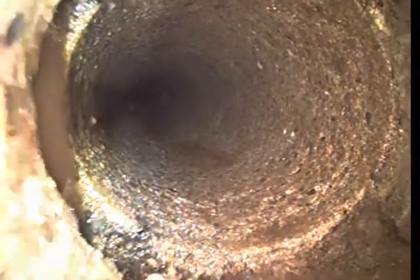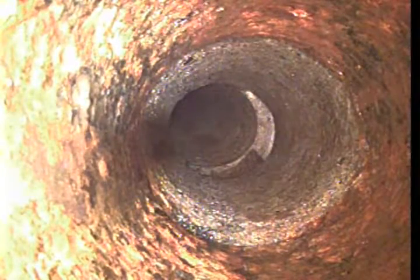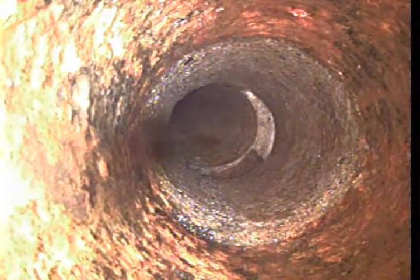We've kind of got a benchmark now that we've got a camera out here. Occasionally, because of the water running through here, it'll erode the soil under the pipe and can cause it to settle. Right here, it's right outside the house. Right here at 23 feet. I'm going to call it 24 because my camera is showing me 23 feet 3 inches.